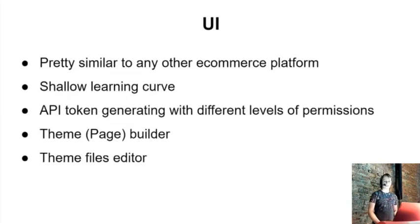BigCommerce UI is pretty similar to any other e-commerce platform or content management system. Thanks to this, basically anyone who has ever seen another such tool like WordPress, for example, has no problem controlling it. Aside from the different levels of permission one can play with during API token generating, there is also a page builder tool as a part of the UI, which allows a user with appropriate permissions to modify the store's template file variables and content block placements. This makes it possible to change element colors, button styles, or introduce hero banners directly from the UI. Another interesting feature worth mentioning is the Theme Files Editor, which is basically an IDE within the UI that allows you to change the code directly.